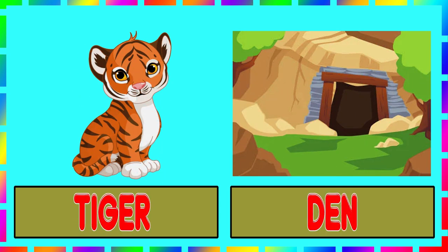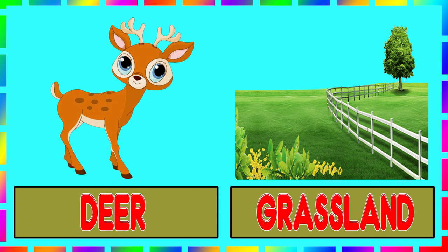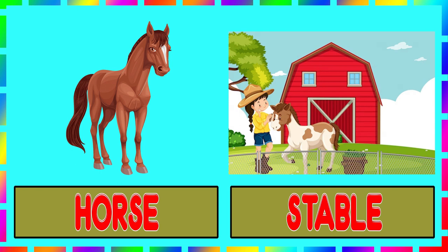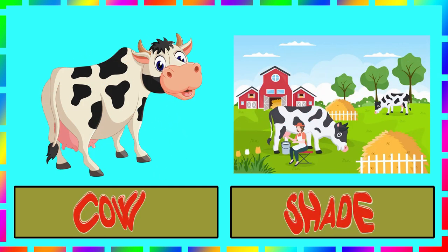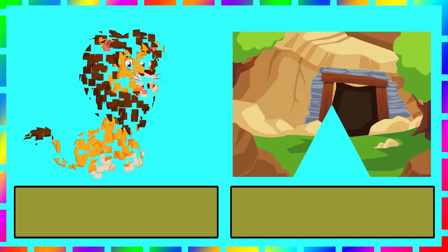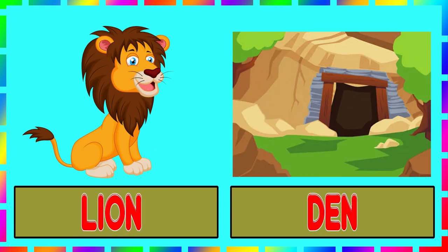Tiger. Tiger lives in a den. Deer. Deer live in a grassland. Horse. A horse lives in a stable. Cow. A cow lives in a shade. Lion. A lion lives in a den.